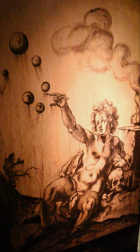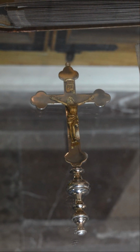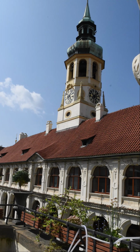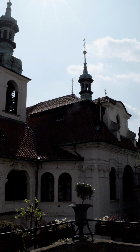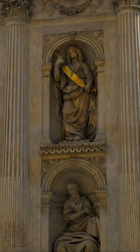In the tower of the church is a 27-bell carillon that plays the Loretan Marian song "1,000 times we greet thee" every hour from 9 a.m. to 6 p.m. daily. The treasury consists of a rare collection of liturgical objects from the 16th to 18th centuries, the most famous of which is the Prague sun, a monstrance encrusted with 6,222 diamonds.